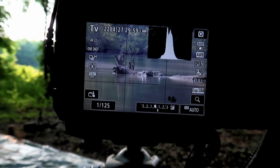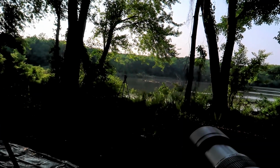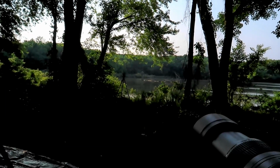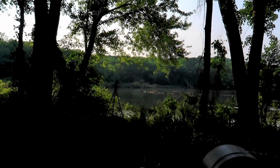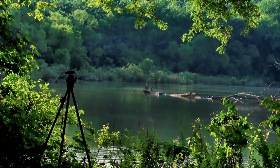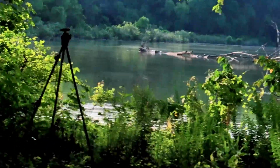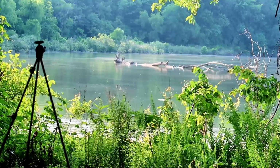And if you want to see how far out that is, I'll come up above the camera here. That log is way out there. I'm running the 100 by 400 with the 1.4 extension, so it's quite a ways out there. I don't even think you can see it on this camera. Let me see if I can zoom. See it way out there? That's about as far as you're going to get on this point and shoot camera.